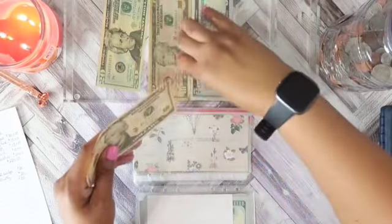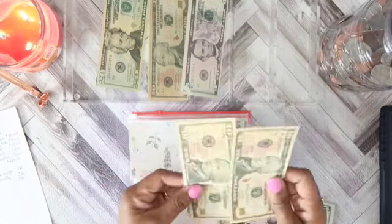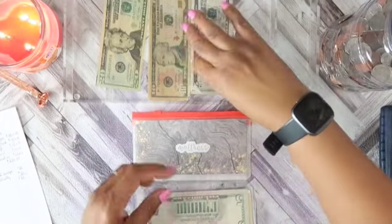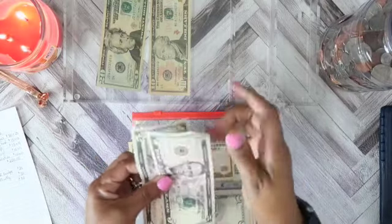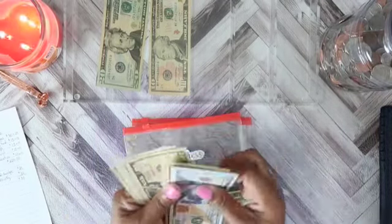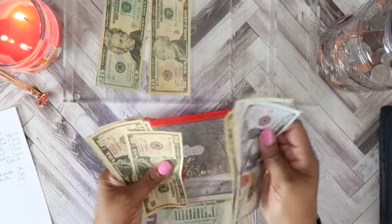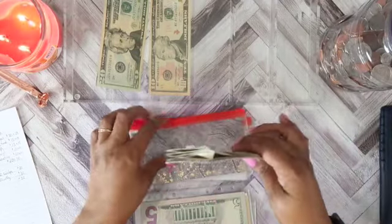Lawn care will get $15. So it gives us $10, $20, $30, $35, $40 in lawn care. Mattress will get $20. $10, $15, $20. So that gives us $392 in mattress.